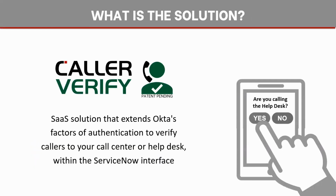Okay, so what is the solution? So Caller Verify, which is a patent-pending solution that we have, is a SaaS solution that extends Okta's verification factors to verify callers to your help desk or call center, and it can be done within the ServiceNow interface, right? So we'll look at a demo of what that looks like within the ServiceNow interface, and we also have potential integrations for things like chat and IVR integrations as well.